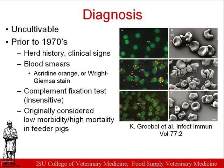Prior to the 1970s, it was diagnosed by basically herd history and clinical signs and blood smears, which are shown here. Acridine orange will diagnose it. Complement fixation test was really insensitive, and so for a long time, it was considered to be low morbidity and high mortality in feeder pigs.